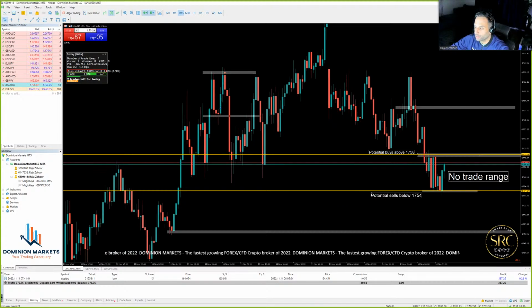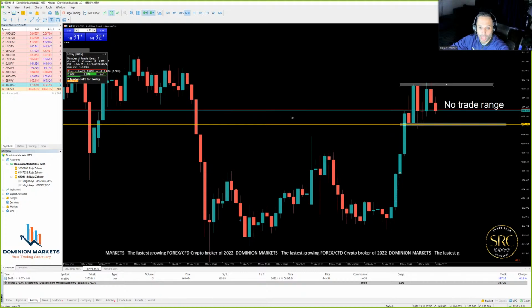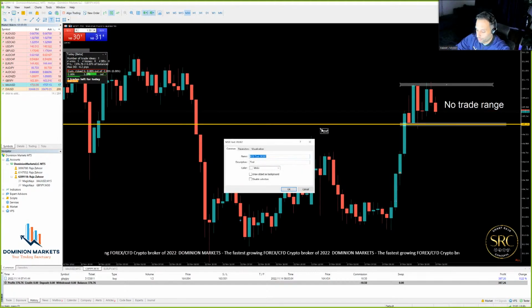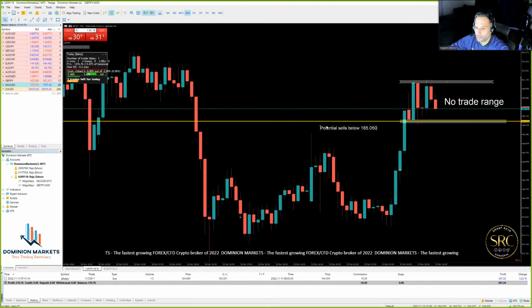Right? So now we're just consolidating on pound. Gold and pound as well, we're just consolidating right here. So this is also going to be a perfect example for price to continue pushing down below 165.050, I would say. Potential sells below 165.050, right? Makes sense right here for price to break below this low.